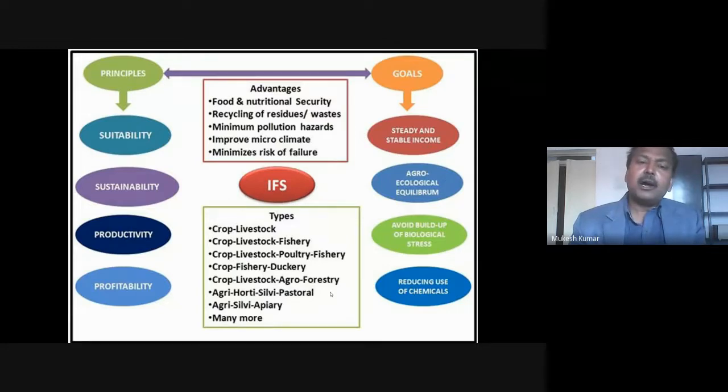If we talk about IFS for different agroclimatic conditions, different types of farmers and different types of lands, such as lowland, upland, and lands with water reservoirs, we may recommend suitable models for the farmers. Different models are crop with livestock, poultry and fisheries; crop with fishery and duckery; crop with livestock and agroforestry; agri-silvipastoral; agri-silvi-apiary; and many more. There are so many choices with the farmers, and our ultimate goal is to increase the income of the farmers by introducing suitable IFS models, in which livestock will be the main component.